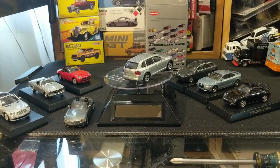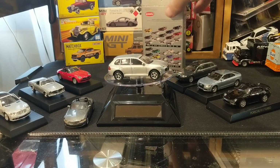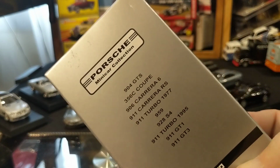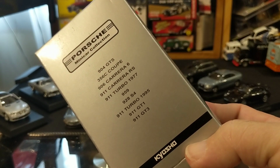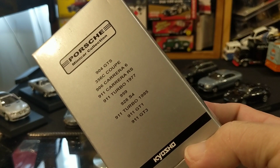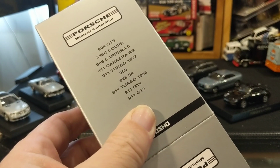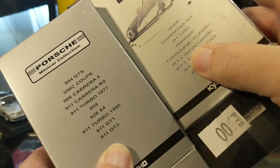But there will be one major star to this show, and that's going to be this bad boy. And what do you know? Also from the Porsche mini car collection, a reminder of what is available in this one. Oh, see, this is a slightly different collection here. This is the Porsche mini car collection. Two different series, two different lists.